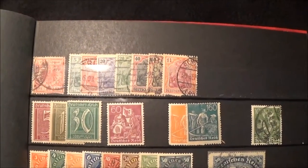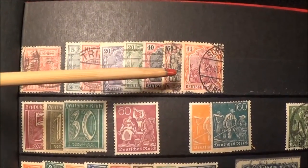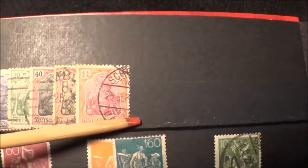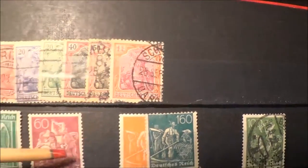So basically, here we start out with early 1920s stamps. It's like that one there, I believe, is 1 1/4 marks.